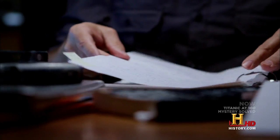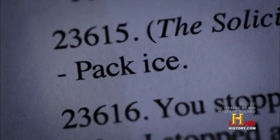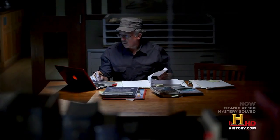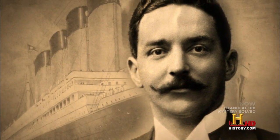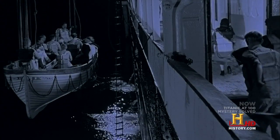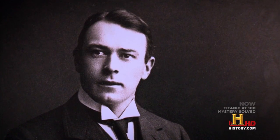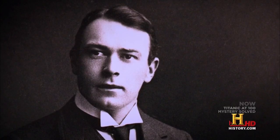Each question points blame at a particular person. Captain Smith for going so fast into ice. White Star Chairman Bruce Ismay for the number of lifeboats. Women and children first. And if rivets or design were defective, naval architect Thomas Andrews. Did the ship have a built-in weakness to it, fatal flaw, or not?